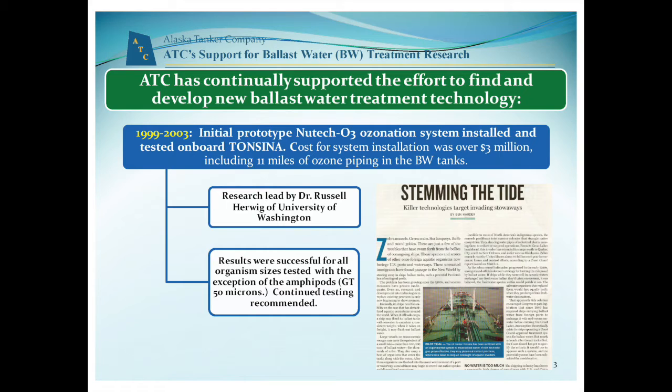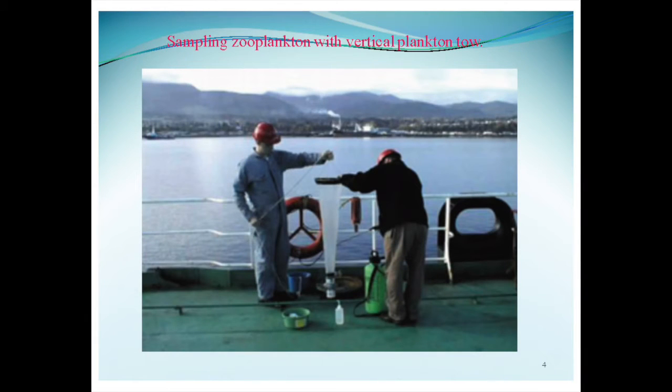the results were that the ozone showed effective against all of the sizes with the exception of the larger critters, the over 50 microns. So that study resulted in recommending further research. In there you can see Dr. Herwig, who led the study together with many other researchers, including the U.S. Fish and Wildlife in Kenai, doing sampling on board the Tonsina.